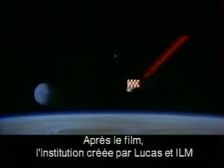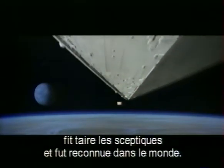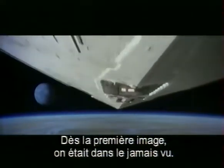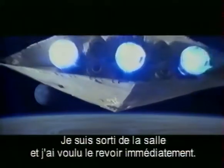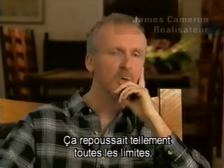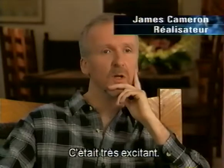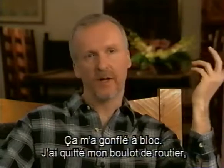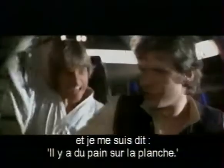When the film was complete, Lucas and ILM had created a milestone work that silenced doubters and became an international phenomenon. From the first frame, you know, completely transported in a way that I'd really never been before. Left the theater and looked back up at the marquee, and I just said, we got to see it again. It was such a quantum step beyond anything that anybody had ever seen before. It was tremendously exciting. I got really energized by it. In fact, I sort of quit my job as a truck driver and said, well, if I'm going to do this, I better get going.